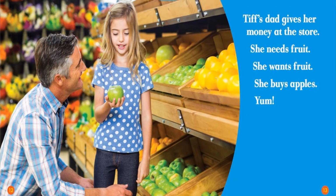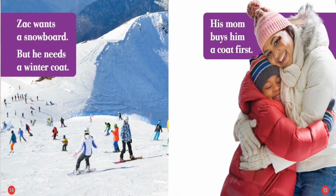Tiff's dad gives her money at the store. She needs fruit. She wants fruit. She buys apples. Yum! Zach wants a snowboard, but he needs a winter coat. His mom buys him a coat first. Why does Zach's mom buy him a coat before a snowboard? Very good, because he needs a coat but wants a snowboard.